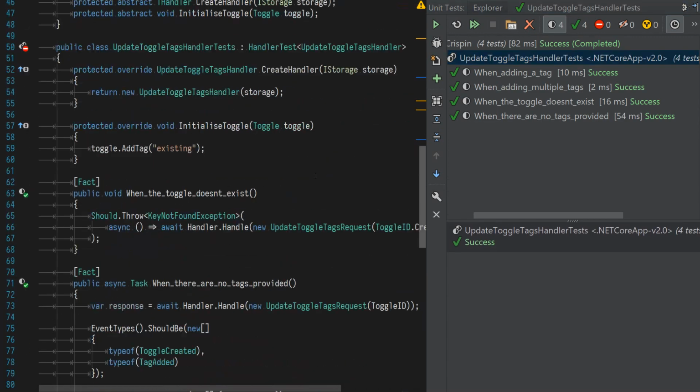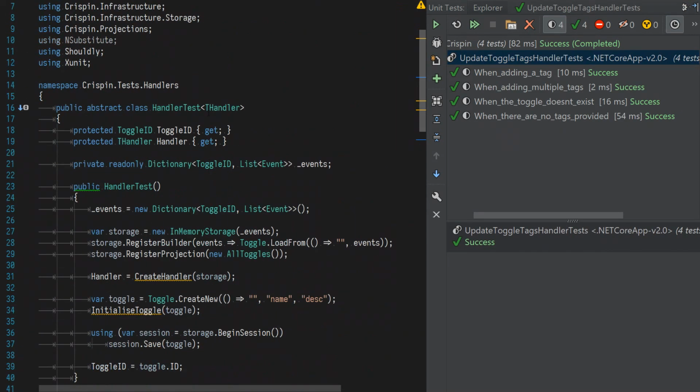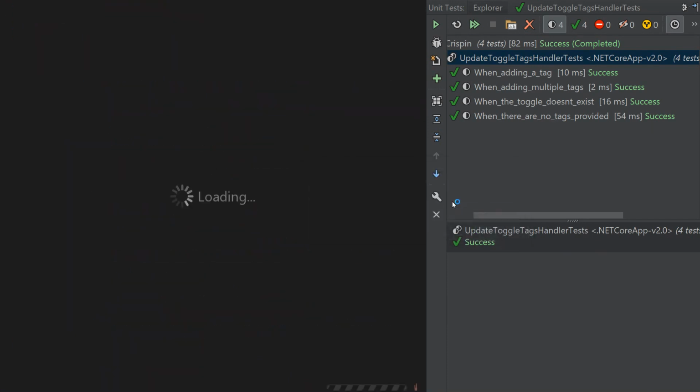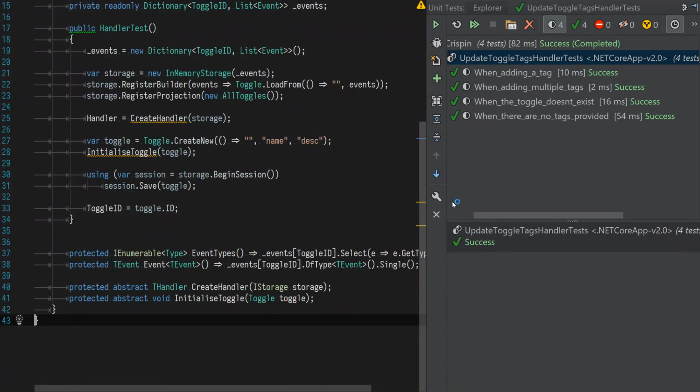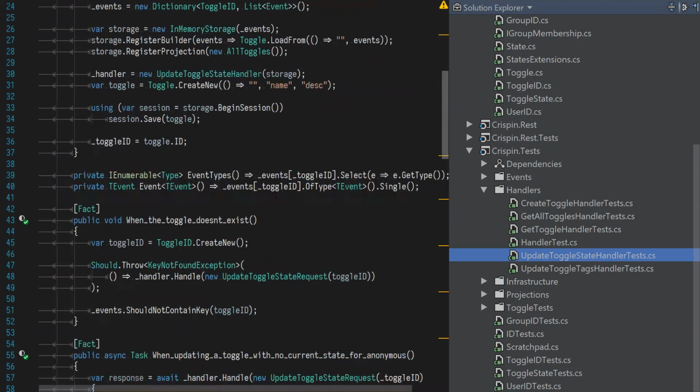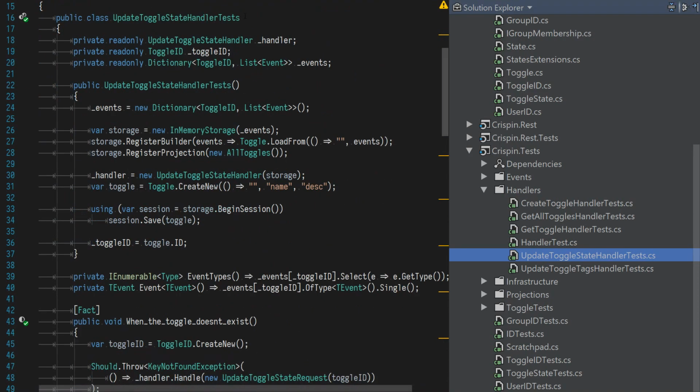Alright, now our tests pass. So I haven't broken anything. Ish. So let's move that into its own file. And hopefully we can just go into our other test here and refactor this to use the same base class, and everything will just work.